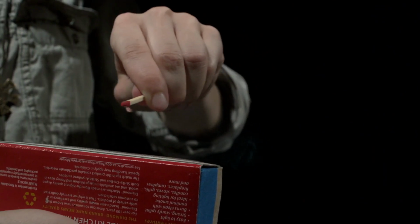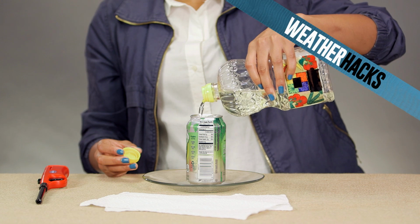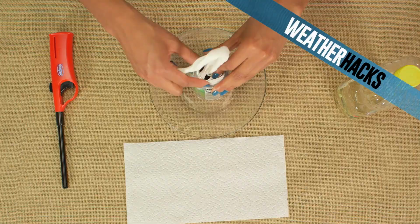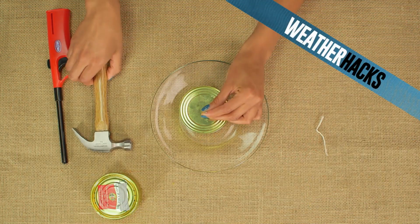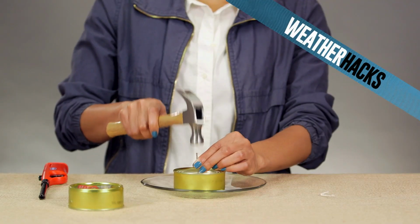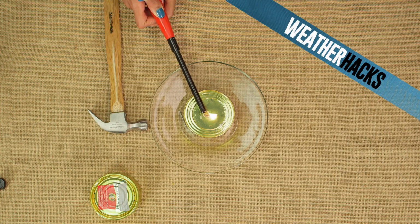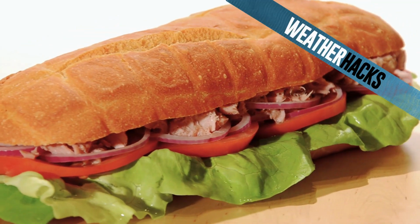You're caught outside. It's dark. You don't have any candles. Well, we've got you covered with a few hacks. Fill an empty soda can with cooking oil. Twist up a napkin or paper towel to use as a wick and light it up. A can of tuna packed in oil will work if you poke a hole in the top. Add a small piece of string and you've got a lamp. A tuna lamp. Oh, and you can eat the insides of your lamp for lunch later as well.